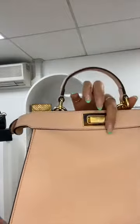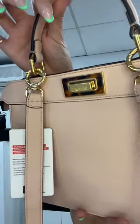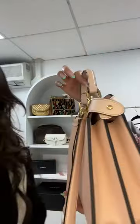And look at this gorgeous finishing. I love this. This has tortoise shell, as you can see on the hardware and the inside. Now, the peekaboo is one of those bags that is like silent luxury for me because it doesn't have any visible branding to it. But it's like if you know, I love a peekaboo. I know you do because you own one.